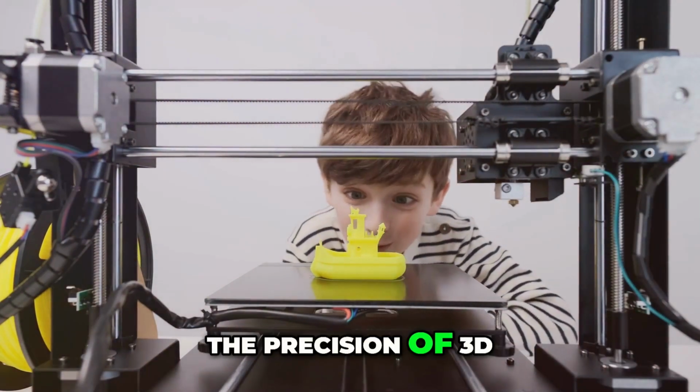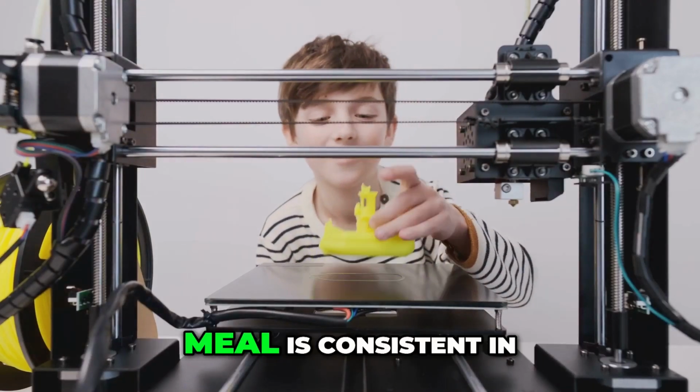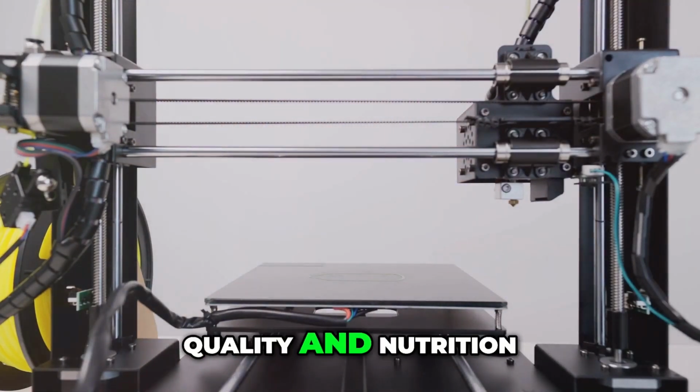The precision of 3D printing ensures that every meal is consistent in quality and nutrition.